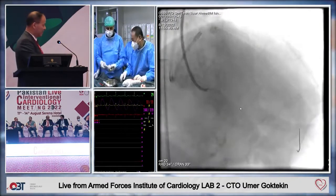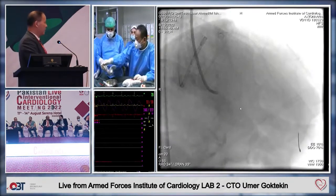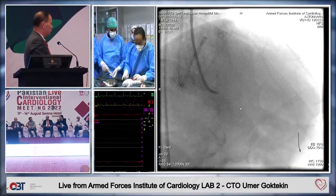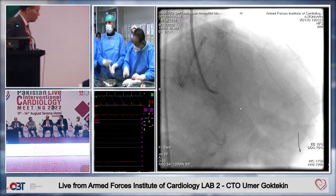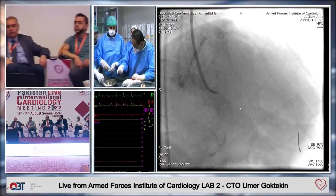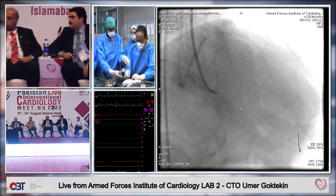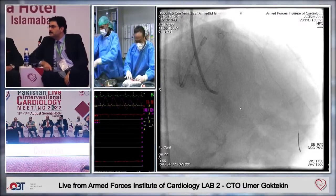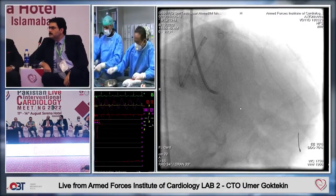Okay. So let's have some... In this case, how was the microcatheter taken again while the wire was in the vessel? Was it with the trapping balloon technique? The trapping balloon technique is frequently used in my case level, but personally, I'm very trusted.